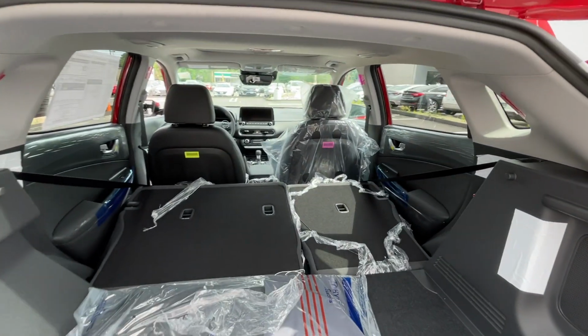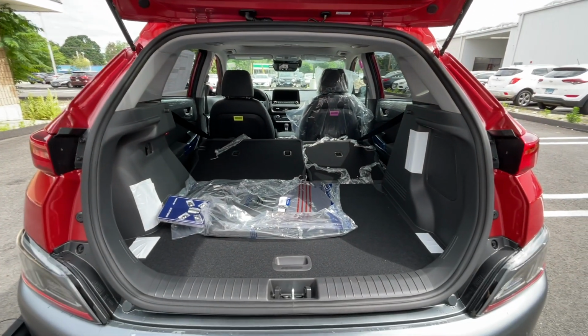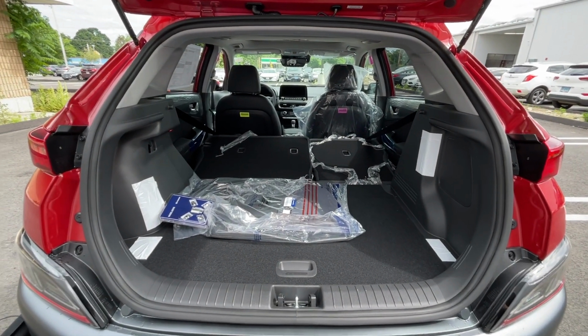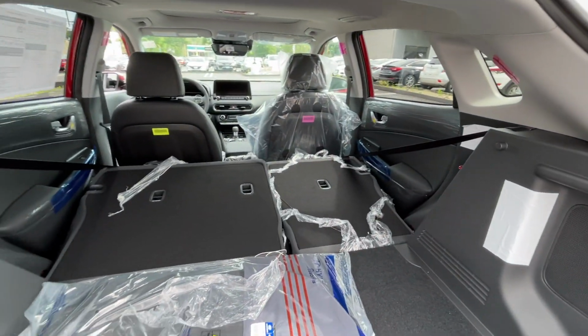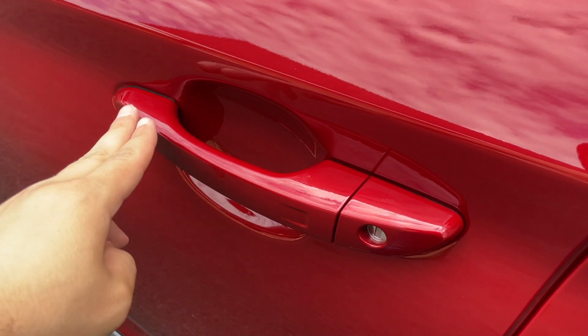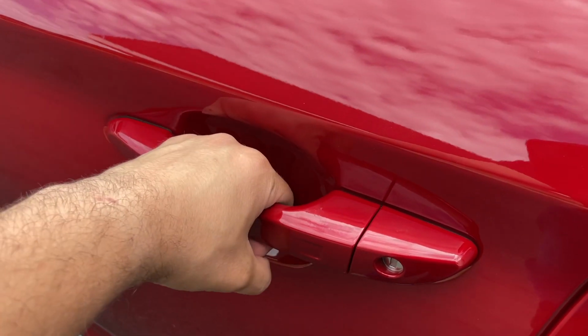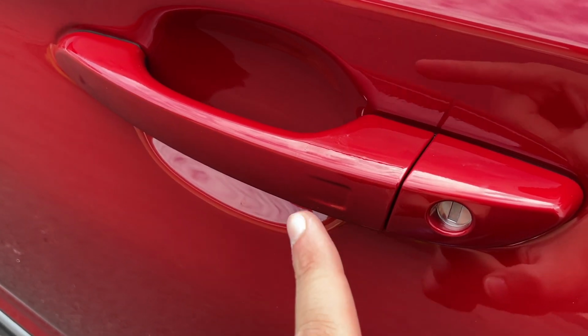And inside there is a ton of space. It does look like a small SUV from the outside, but from the inside it's nice and big. So there's a good amount of space with the seats down. Here is the door handle. It is finished in the same color as the SUV. It does have a sensor right behind the door handle. This is how you unlock it. And to lock the SUV, just go ahead and tap on this sensor right here.